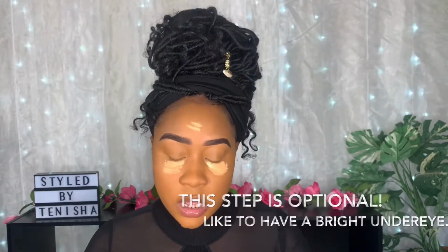While that's sitting, I'm going to go in with my contour shade. I like to use, once again, an e.l.f. Camo concealer, and this is in the shade Rich Cocoa. These are about $5 or $6. You can get them at Walmart, Target. These are probably the best concealers that I've ever had. For this, I like to apply a couple of lines here, here, a line here, here, and then here, here, here. I also want to take a couple of dots and carve out my nose.